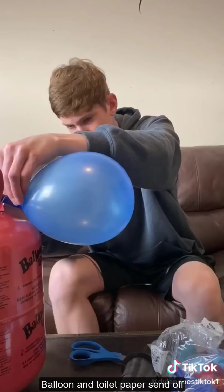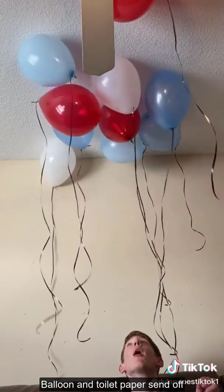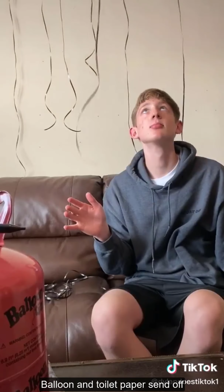I started out by blowing up a ton of balloons and putting them on the ceiling, and I didn't know how many I needed, so I just blew up as many as I could until the tank was empty and I was on my last balloon.